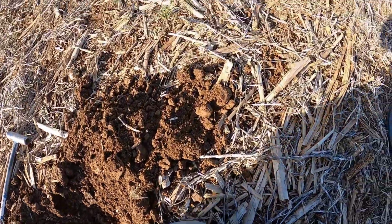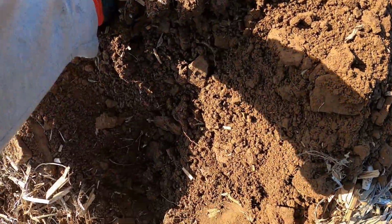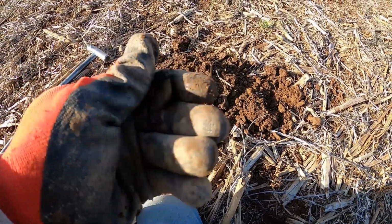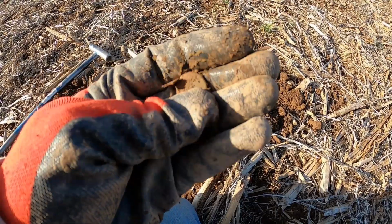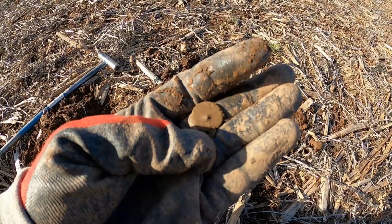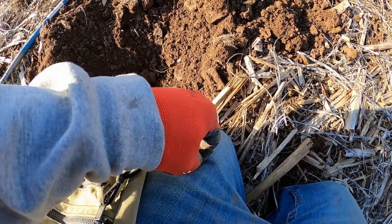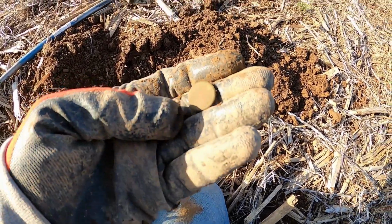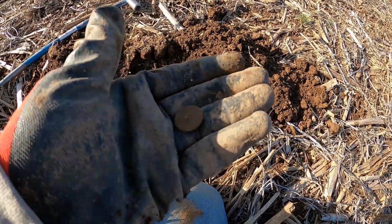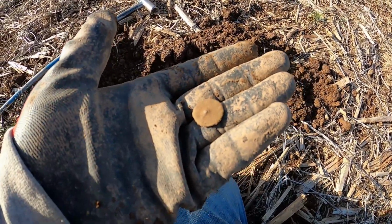It's down pretty deep. I think it's going to be a coin or a button. Whoa! About fell. About put my knee in the hole there. It's going to be a coin maybe. No, actually I think we got a flat button. An old, probably late 1700s, early 1800s flat button. I see a shank on it in the middle there. It's my first flat button I've seen out here. There hasn't been too many found.